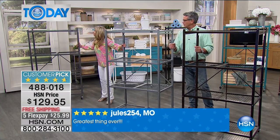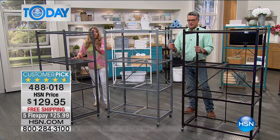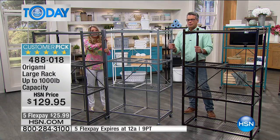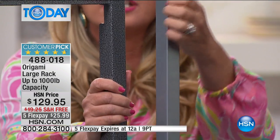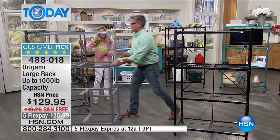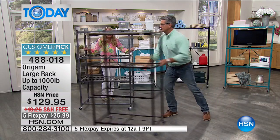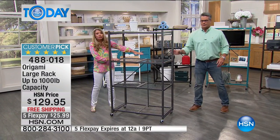So let's put the platinum and the pewter next to each other so you get a feel of the difference. Pewter's a little darker. The pewter's the original. The platinum is a nice finish. If you're using this in the kitchen and you have stainless steel, this platinum right here is beautiful. But I want you to think about the amount of space that you're getting with each one of these, because it stands about 5 feet 3 inches tall. Each shelf is 2 feet long.